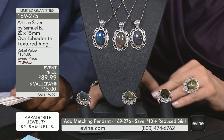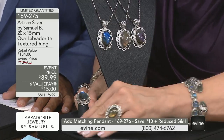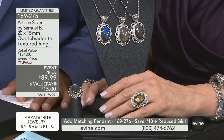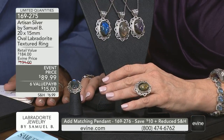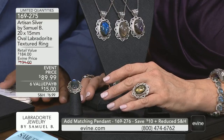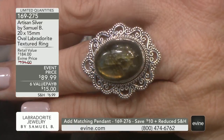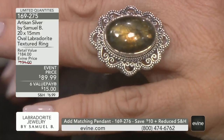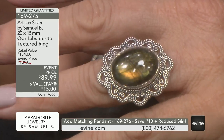So I'm going to move this over to the side here for just a second. And I'm going to get my hand in here so you can see. I went for the golden because I very rarely get to see that color. Yeah, how rare is that golden? It is. I do it a few times a year. And, you know, I have a few good sources for them. You know, this is a no heat, no diffusion, no radiation, no dying gemstone. This is natural gemstone.